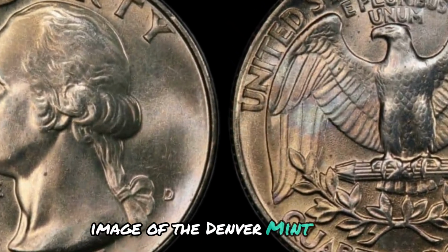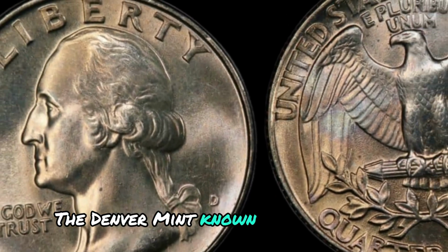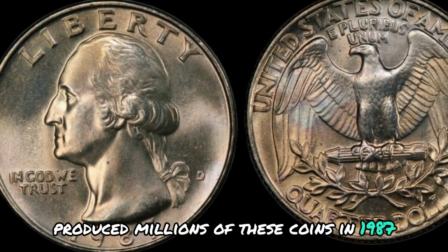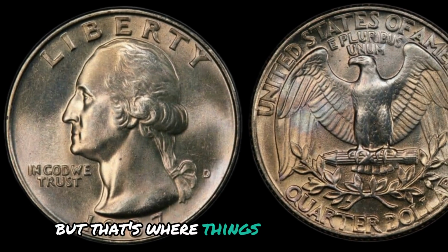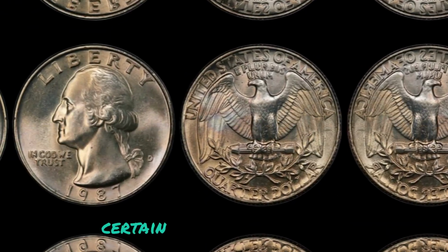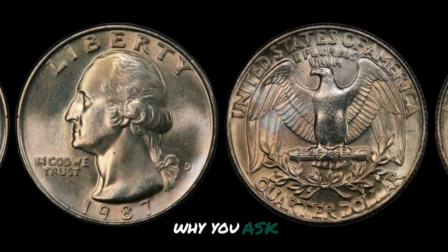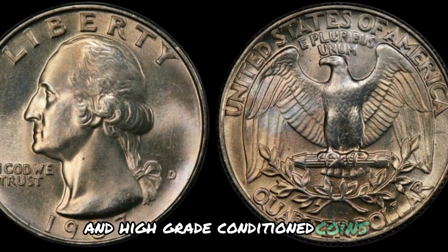Image of the Denver Mint logo and coin production process. The Denver Mint, known for its Mint mark, produced millions of these coins in 1987, which may lead you to think they're all common. But that's where things get interesting. While the 1987 quarter isn't particularly rare by itself, certain versions of this coin have become highly valuable. Why, you ask? It all comes down to unique errors and high-grade condition coins.